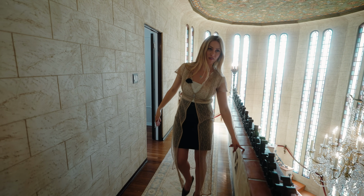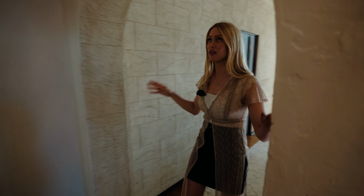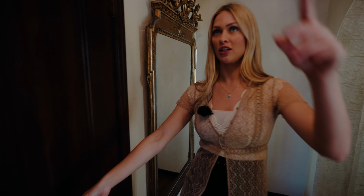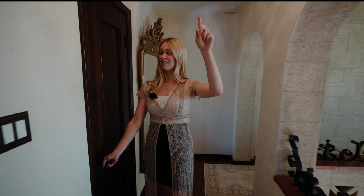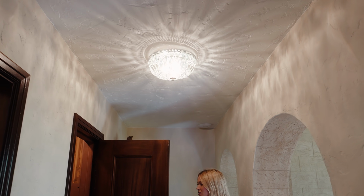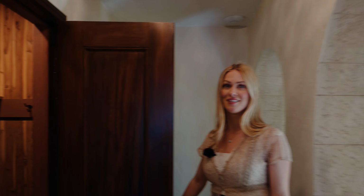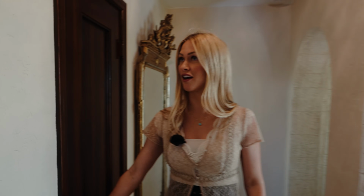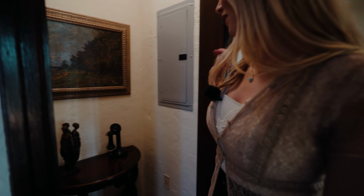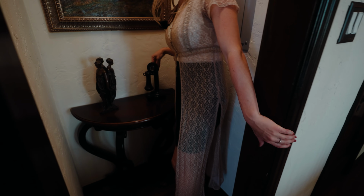With your tile under your archway, you have a full-length mirror. You have a beautiful chandelier. And this is a cedar-lined closet, and cedar helps keep termites and moths out. And right next to your cedar-lined closet, you have what is your second phone room. It's a cute little original phone here.